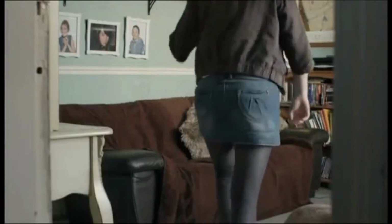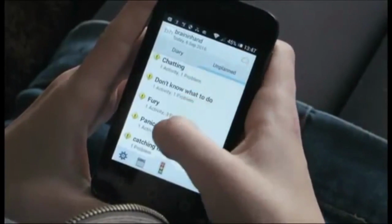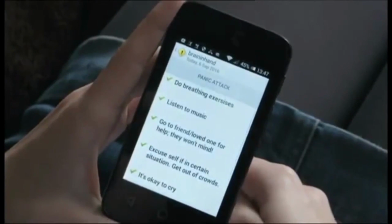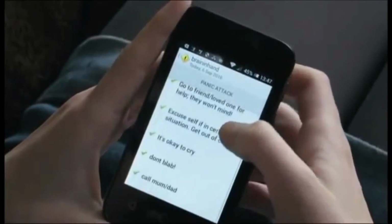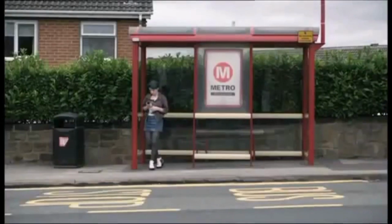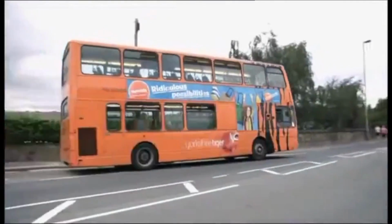I've got an app called Brain in Hand. I struggle with anxiety, so if I'm having a panic attack, I can go on my phone, click, I'm having a panic attack, and it'll come up with a list of solutions. Rosie's pre-programmed all the advice, so it's really specifically tailored to her very specific needs. Before I used the app, I wasn't very independent at all. I couldn't use public transport by myself. Mum used to have to drive me everywhere, which wasn't very good for her. I can take a bus, no problem now, which is magic.